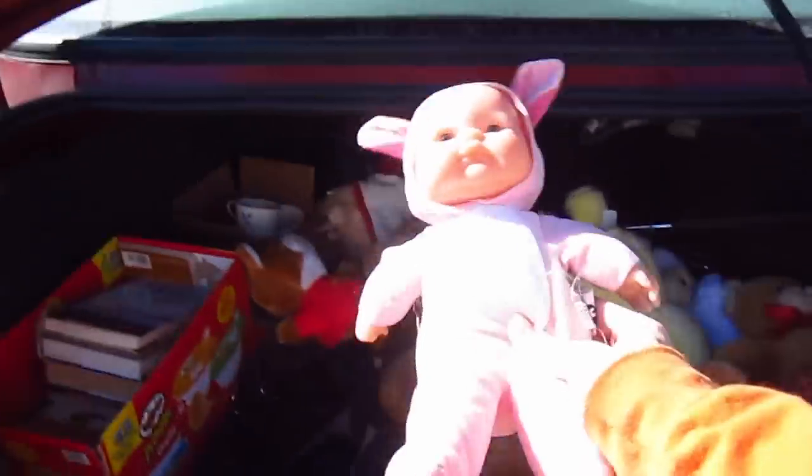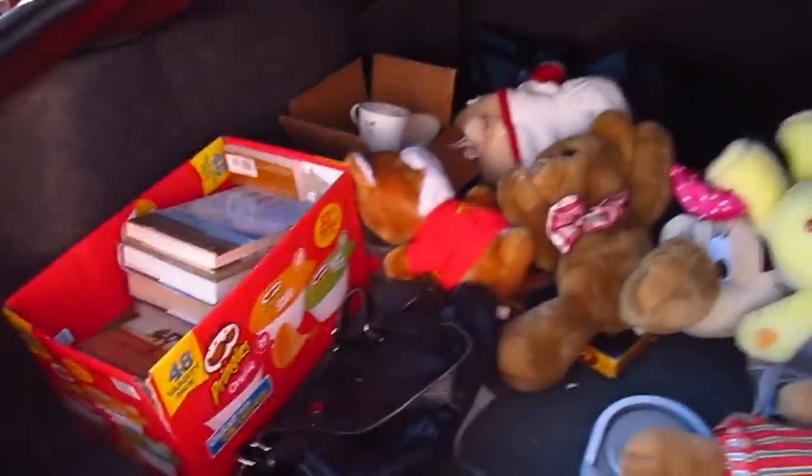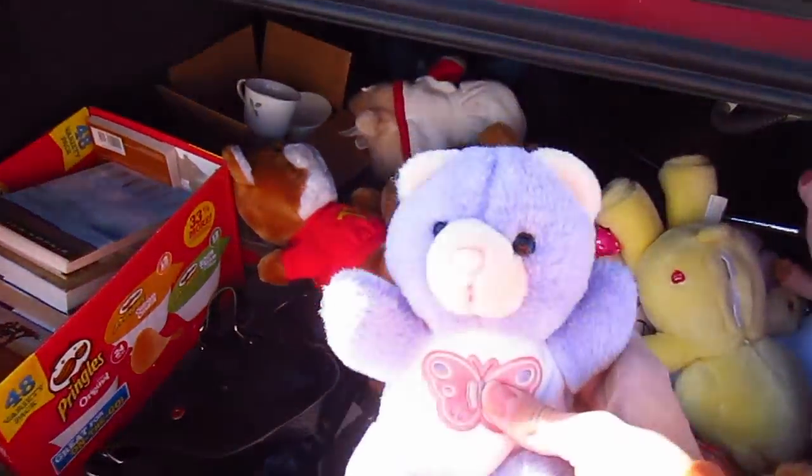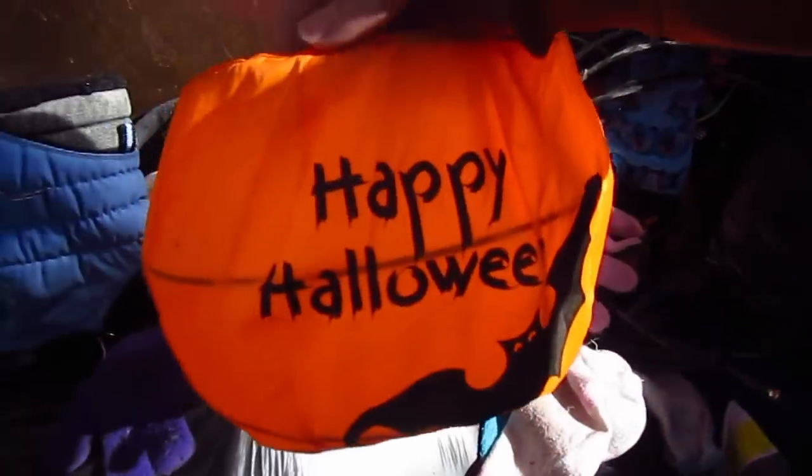Another one, all clean and good. And a baby doll. That's right. We'll find some kids to give it to or something. They're just really good. There's nothing wrong with them. And a purple one. A Halloween basket. Happy Halloween.